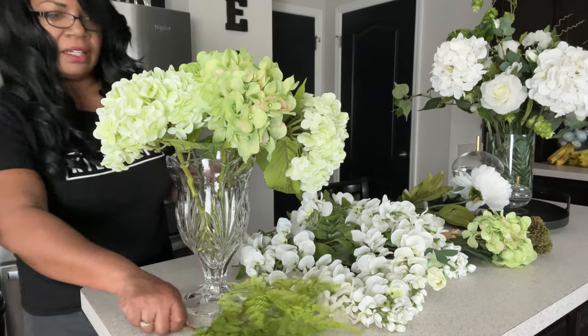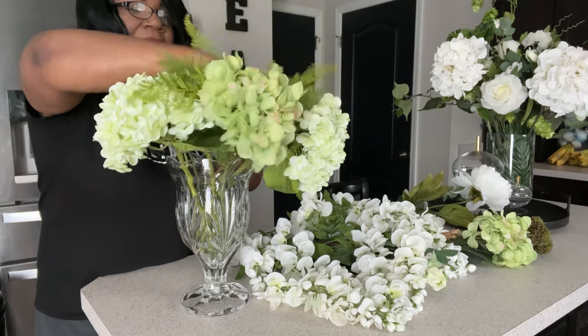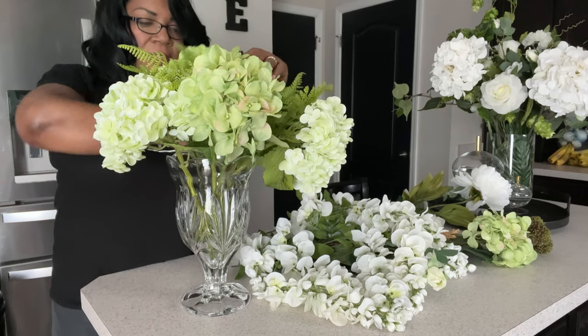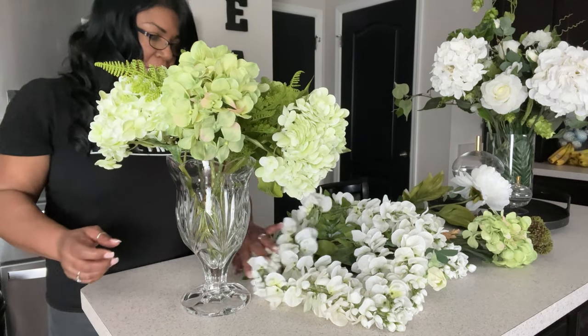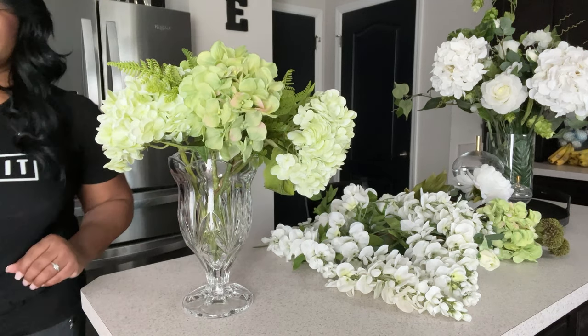Again, I love this little piece of greenery, so we're gonna stick it down in here and kind of let it stick up and play around with it. And this is how this one's looking. So let's go see how it looks in the entryway.